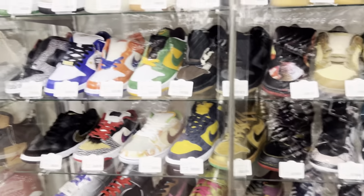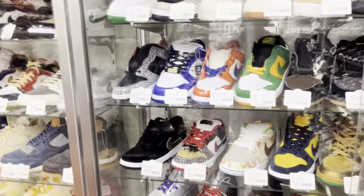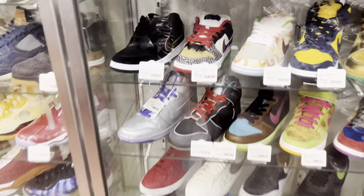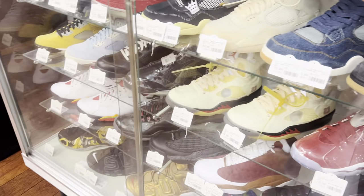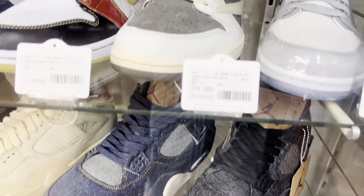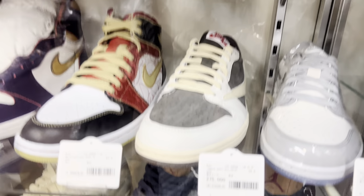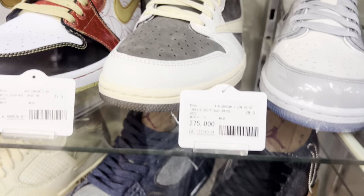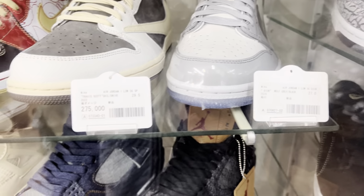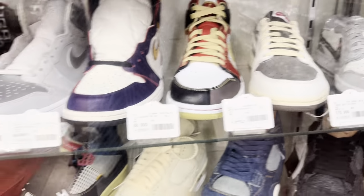I think on this cabinet is their most expensive and hype shoes. And there's the Travis Scott Reverse Mocha. So they're selling it for 275,000 yen. And they also got the Dior Jordan 1 Low. This one doesn't have a price tag. I'm not sure why. Maybe they're not selling it.